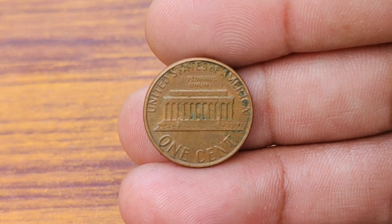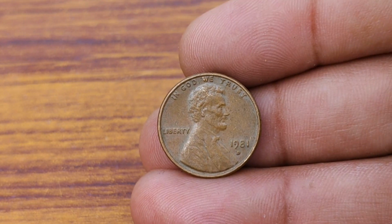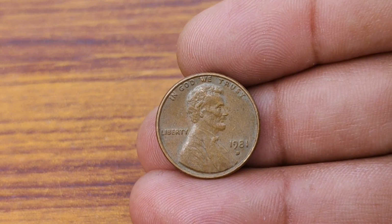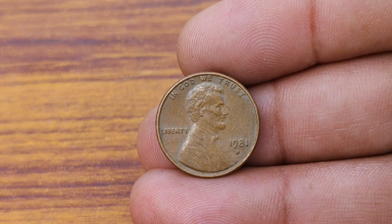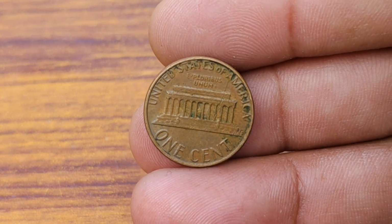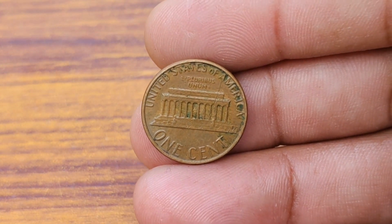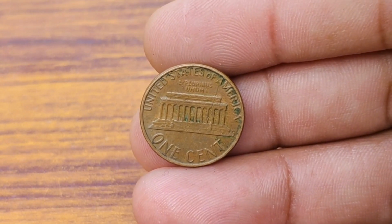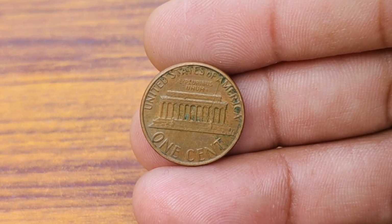Now, let's talk about what makes some of these coins stand out. Those mysterious green spots on the reverse side. These spots are often caused by environmental exposure, like moisture reacting with the copper content over time. While some collectors shy away from toned or discolored coins, others actually value unique patinas for their beauty and rarity.